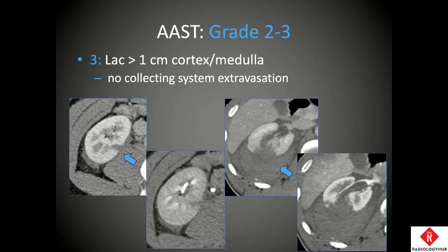Here's another example of a grade 3 renal injury. So again, there's a cortical laceration that is over 1 centimeter in depth. You can see in this example, and on excretory phase imaging, no evidence of contrast extravasation, so there's no collecting system injury. And then again, another example, there's a large cortical defect within the right kidney with a large perirenal hematoma. But again, on excretory phase imaging, you can see there's contrast here. There's no evidence of contrast extravasation or underlying collecting system injury.